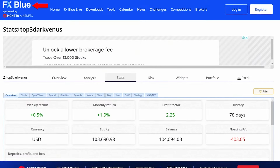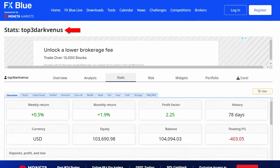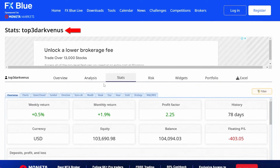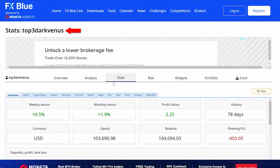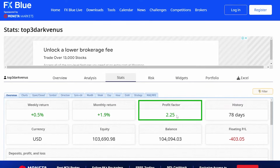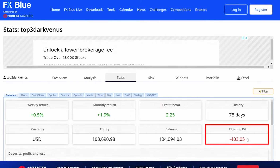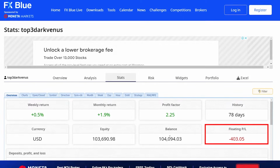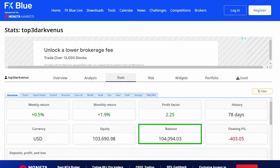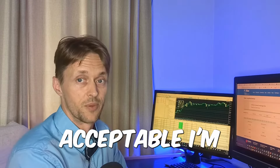Now you may notice that this FX Blue profile is named the top 3 Dark Venus profile, but it is not accurate. It does now have all of the charts, as I explained a little bit earlier. We've got an approximate monthly return of almost 2%, a profit factor of 2.25, which is fantastic, and a floating loss of negative $403. But on a $104,000 account, that's allowed 5% or $5,000 drawdown. That's fairly acceptable. I'm pretty happy with that.